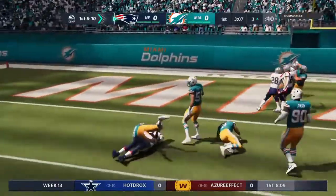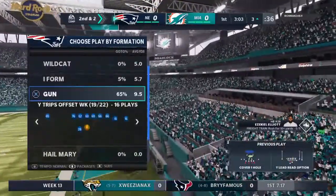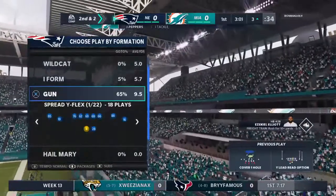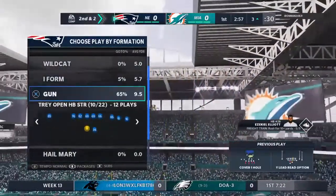This will be stopped about 2 yards shy of the marker. 8-yard gain, second and 2 at the 3-yard line. But that's what he can do when he keeps the football. It's not a huge gain, but it shows how hard it can be to stop him.